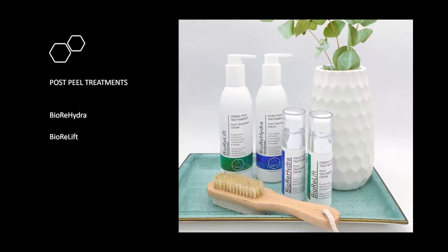Obviously, we've got our post-peel treatments. I can't stress enough the importance of using the whole family to get optimum results. We're going to create the perfect canvas that slough away all those dead skin cells, then BioRepeel is going to do its job. Most of you are prolific users of the BioRepeel, as am I, and if we have a double action exfoliation prior to the peel, we're going to get even better results. Given how good the results we've been getting with the BioRepeel, it will only enhance them.